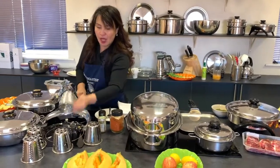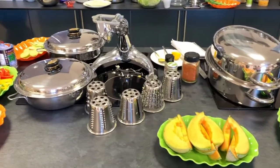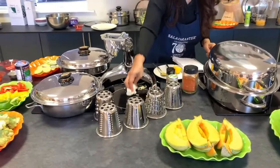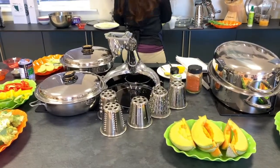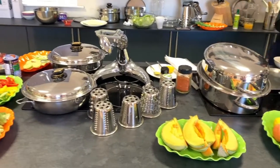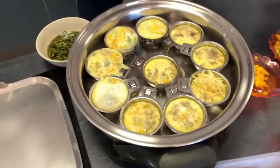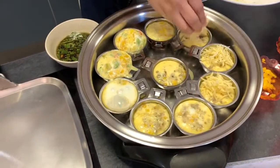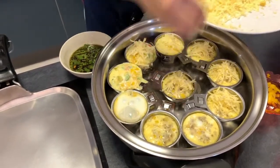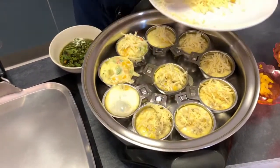Okay, so let's just do our melon. Let me wash a little bit of this one. Let's just remove a little bit of this stuff. Okay, by the way, I think I haven't put, here. Ooh, the egg muffin looks so good. The egg muffin looks great. Look at this beauty. The cheese on top. If you don't eat cheese, again, don't worry, you don't need to put it. So we have Tex-Mex egg muffin, and then we have the green peppers muffin.